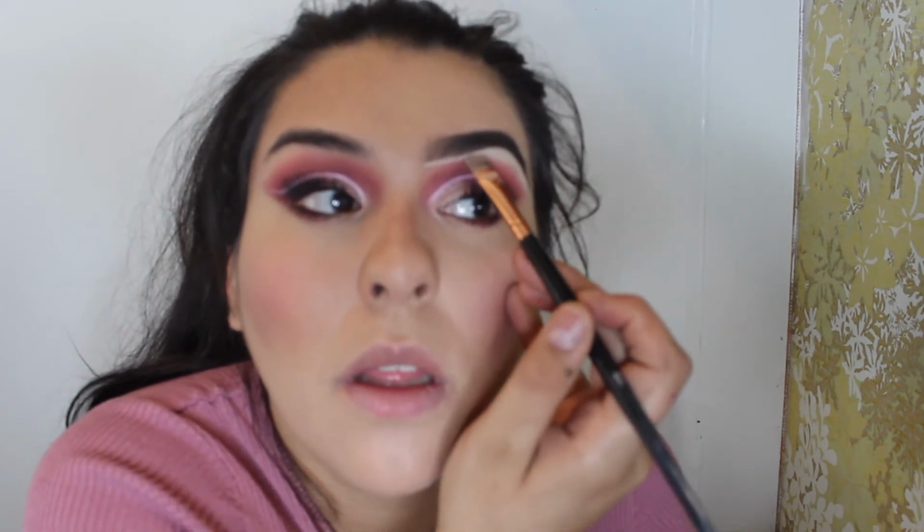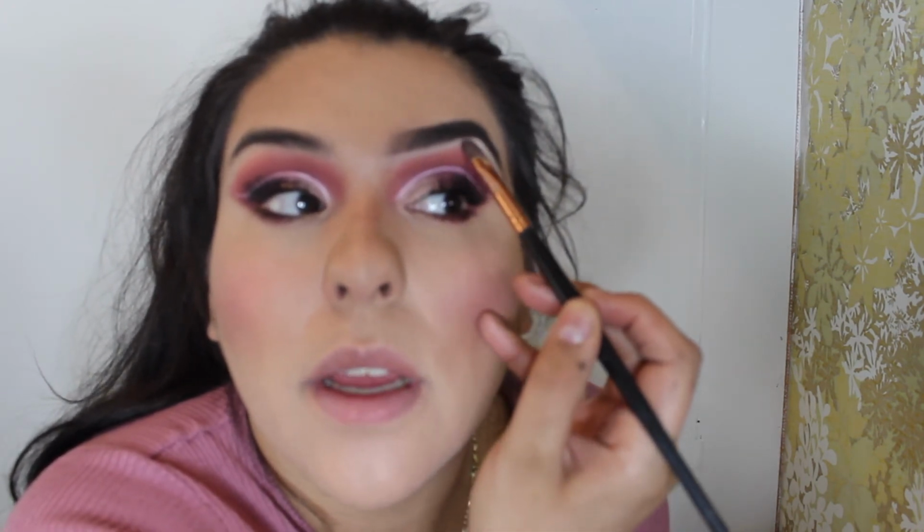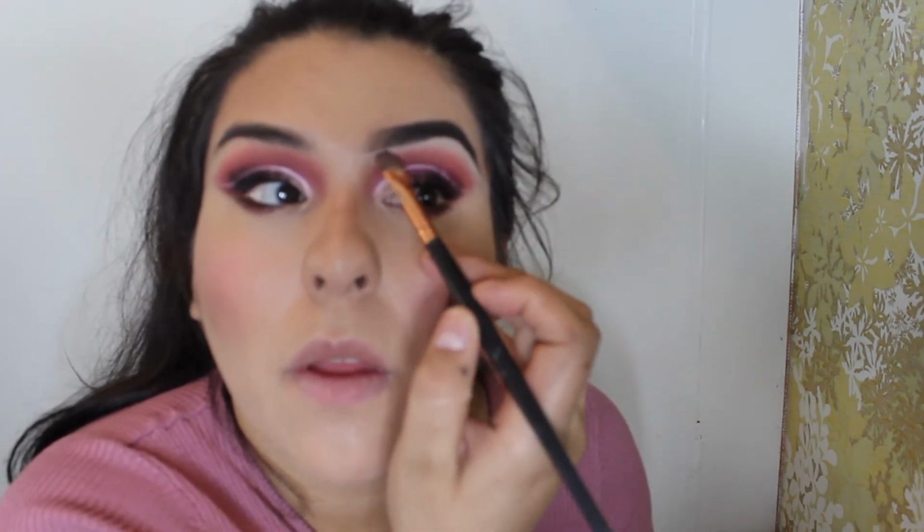This is an amazing brush to have, especially with your brows. I know some people like to use, sorry it's very dirty, a more curved round shaped brush for that. I do sometimes just to blend it in, but this is definitely my favorite brush. And then grab this brush and blend everything out. And it just cleans up my brows so much.